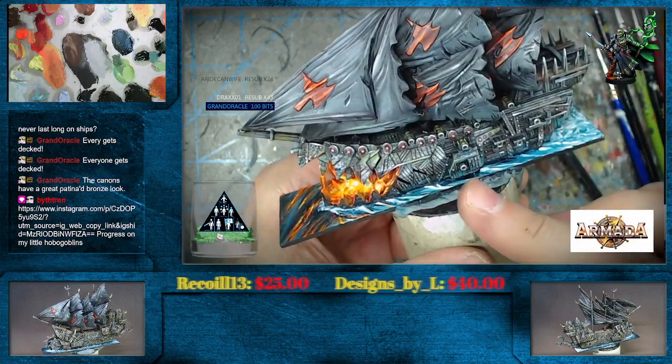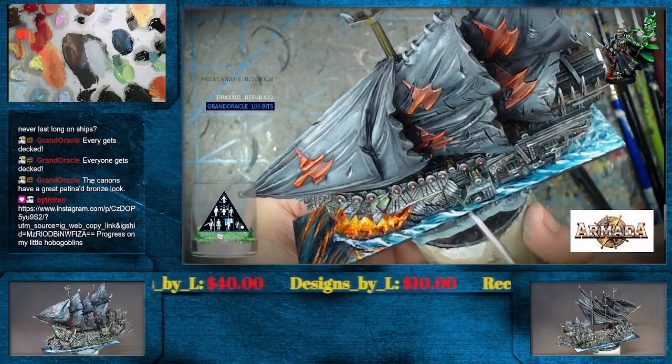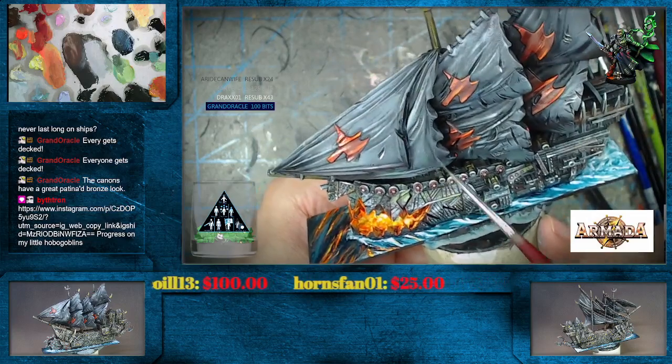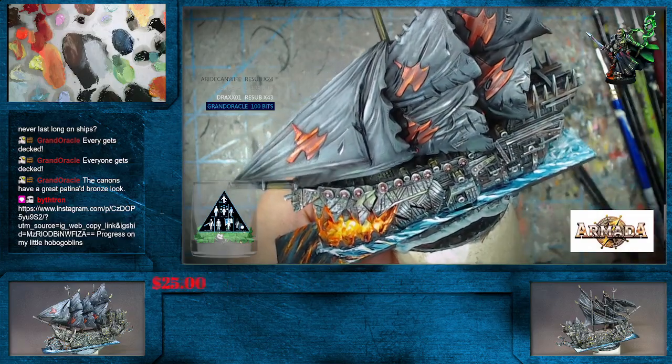But I did have to wait to mess around with those because, as always, we have to let that paint set. Here's some more of that green on the sail over here, just because, again, reasons.